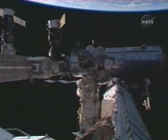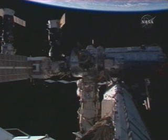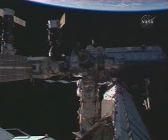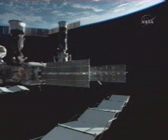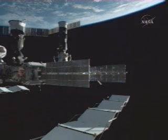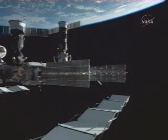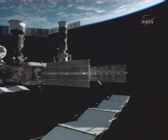You're looking dead on in the center of your screen at pressurized mating adapter number 3, which will be relocated tentatively on July 27th from that berthing port to the nadir berthing port of the Unity module of the International Space Station to set the stage for the arrival of the Harmony node or connecting module that will be delivered on the STS-120 mission in October to the station.